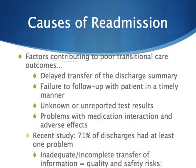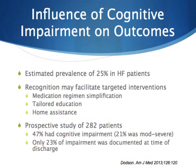We've been told that the discharge summary is not very good. We clearly have issues with respect to medication reconciliation, and the follow-up of patients is often not well defined, either for the caregiver or the patient themselves. And this, of course, is a very important influence. We, I think, as cardiologists especially, don't really appreciate the impact of cognitive impairment on outcomes. It's been estimated that up to 25% of our patients have significant cognitive impairment. And that's not something that as a cardiologist I think we think about.